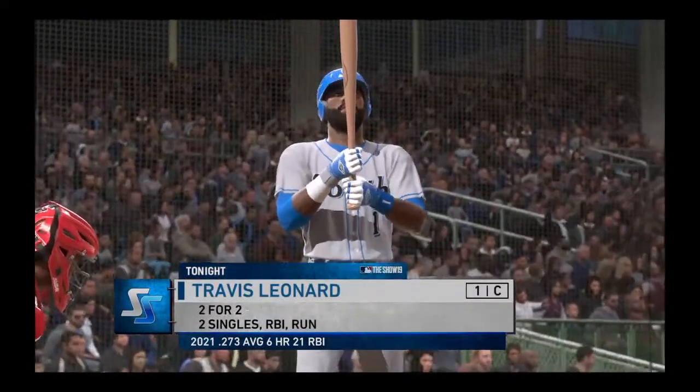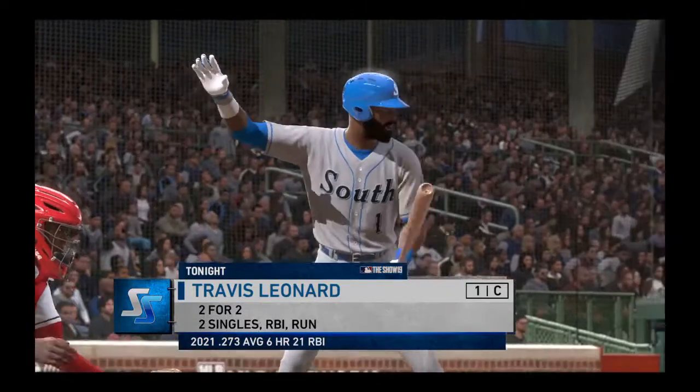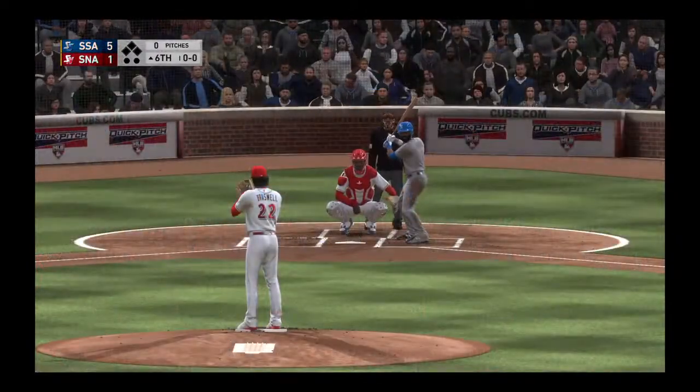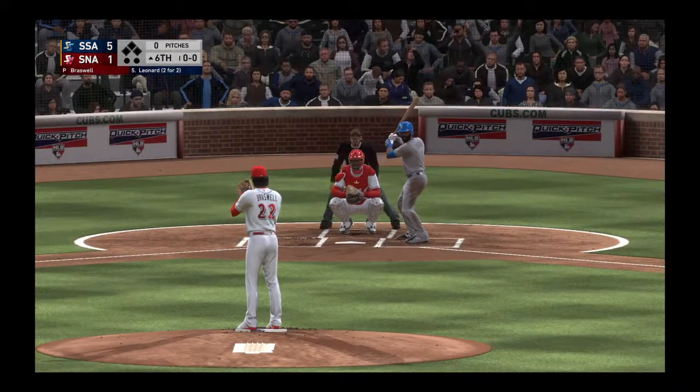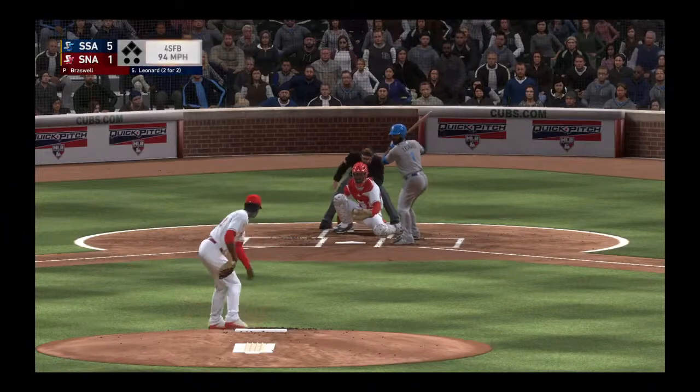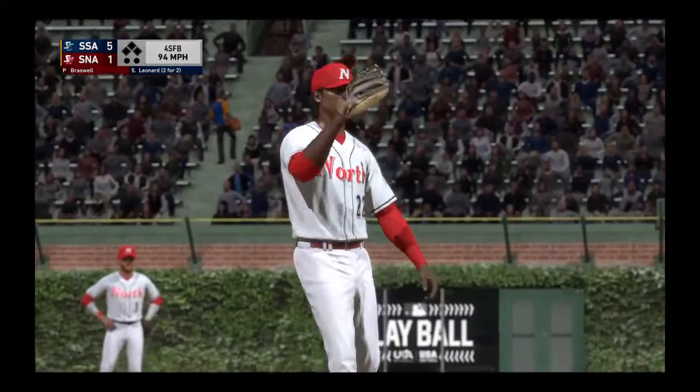Digging in, Travis Leonard, already 2 for 2. He'll look to add on right here. Leonard. First pitch of the at-bat on its way. Low for ball one.